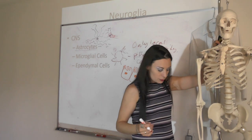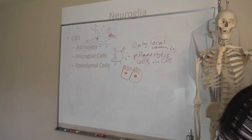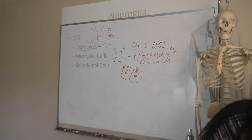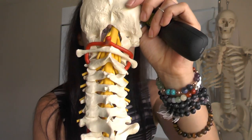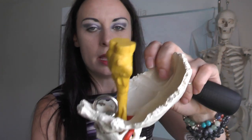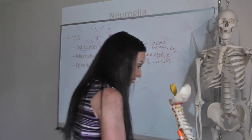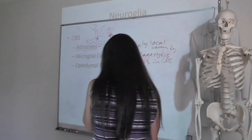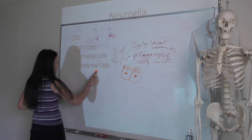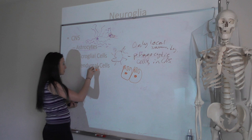The reason it doesn't go through this big hole called the foramen magnum is because of the cerebrospinal fluid circulating in and around it. If you look down here at the base of your skull is this big, huge hole called the foramen magnum. Your brain stem is meeting up with your spinal cord through there. The reason your brain doesn't just sink through there is because it's floating in your skull. And the reason it's floating in your skull is because of these fluid-filled spaces called ventricles. And ependymal cells are the cells that line those spaces and produce cerebrospinal fluid.